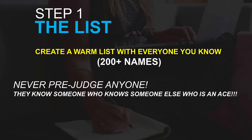Then the second half, I want you to write your list. Here is where I need you to create a warm list with everyone you know. It needs to be 200 plus names. I want you to write their name, maybe a background, maybe what they do as a job, and also their contact number. This is the most important thing.